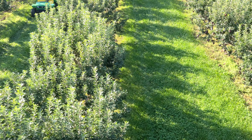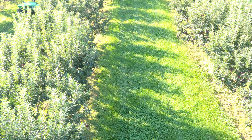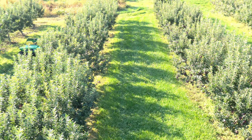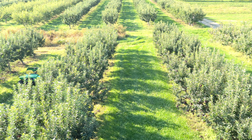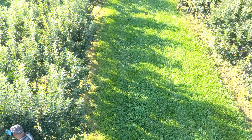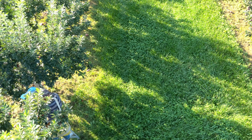I knew there was another picker, and I thought he was further down the road here, so I kind of tilt my lens up a little bit, but then I saw the branches moving down below me, and realized that I had overshot him. So I pan back down and see him here standing on a ladder looking around.